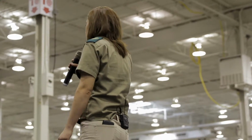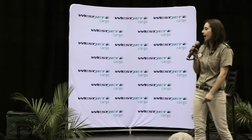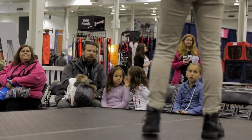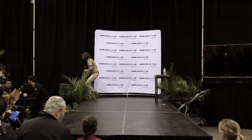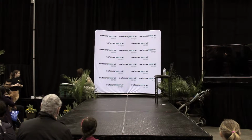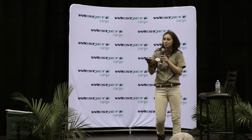Now he's actually one of my favorite reptiles and he's actually a really good pet to have. This guy, he's just a little guy, but he is full grown and his name is Marshmallow. So let me go get Marshmallow for you guys. Okay, everybody say hi, Marshmallow.